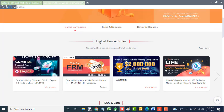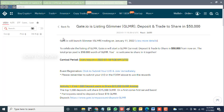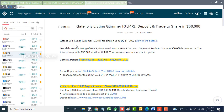You can see limited activities given here on Gate.io. Today I'm going to tell you about the new listing called GLMR. A new token is going to be listed on Gate.io. First of all, Gate.io will launch Glimmer. The token's full name is Glimmer, and trading starts on 11th January. It means it will start from today.